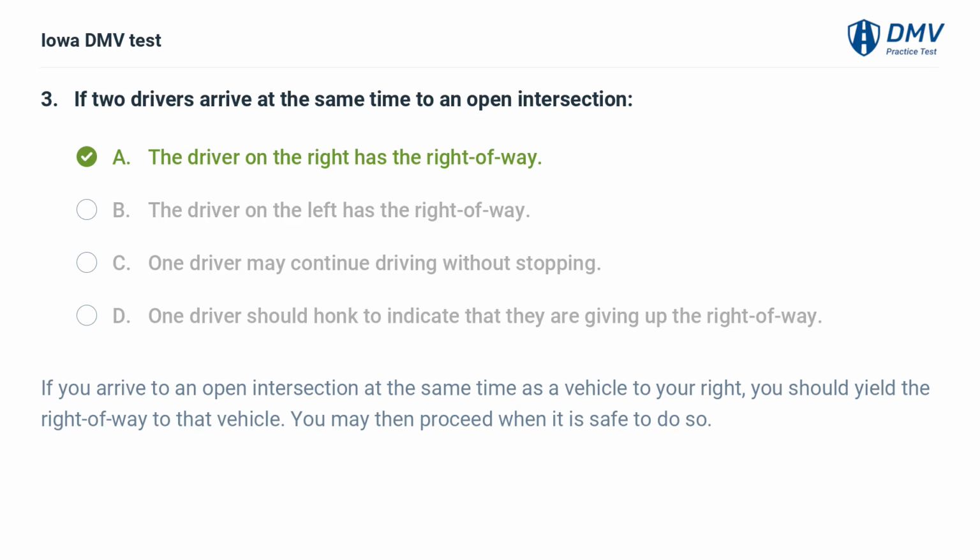If you arrive to an open intersection at the same time as a vehicle to your right, you should yield the right of way to that vehicle. You may then proceed when it is safe to do so.